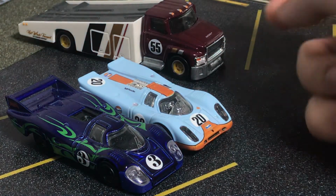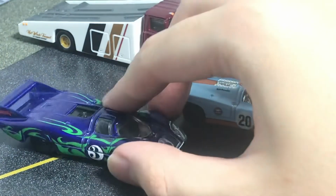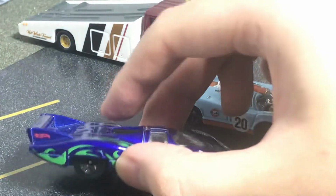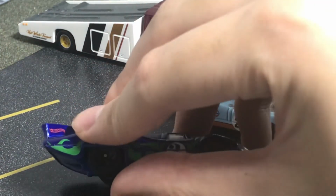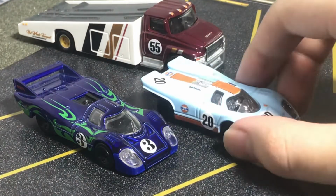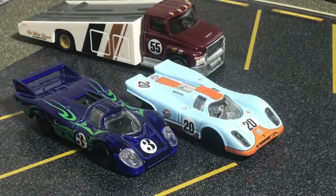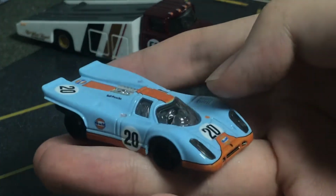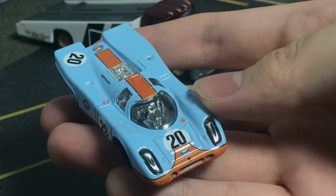And they're different designs. This one has a Gulf livery, this one has a Martini, psychedelic Martini livery. Obviously it doesn't have Martini anywhere here. Martini would be here. That is replaced by Hot Wheels, but obviously Hot Wheels as a toy company doesn't want to use alcohol. So there it is. And this one was the Gulf livery. You can see really nice. Number 20, I think this is the one that appears in the movie Le Mans.